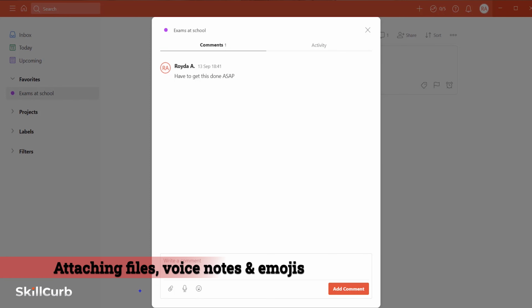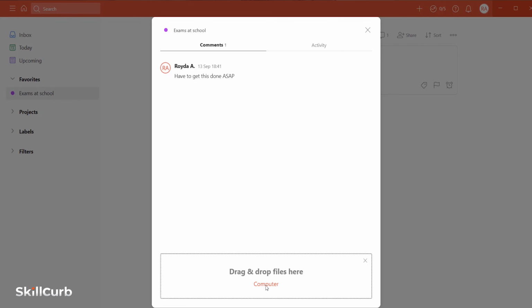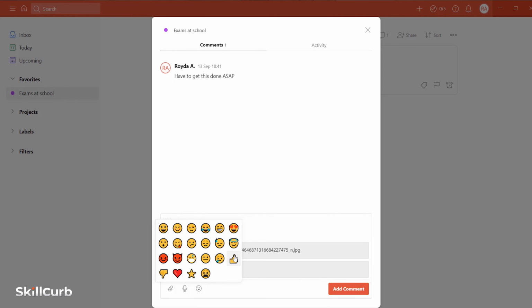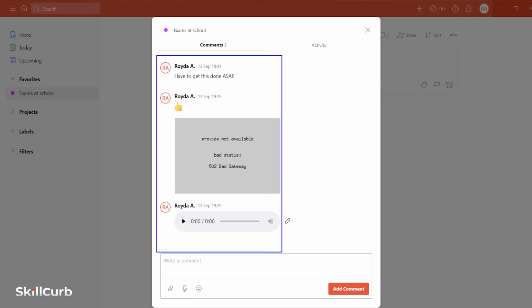Attaching files, voice notes, and emojis. From down below, you find 3 different options. You could attach files here from your computer. Todoist also has the option to add voice notes and make things more understandable. Third option is to add an emoji and add expressions to your comments.